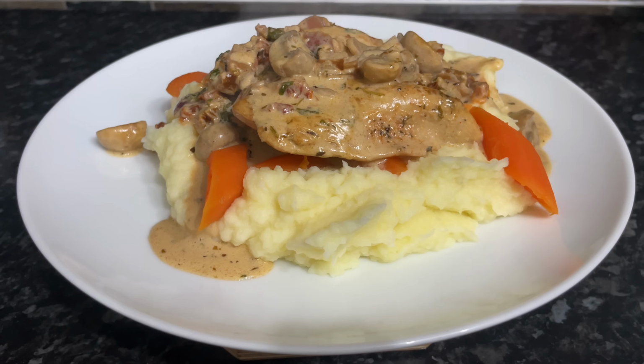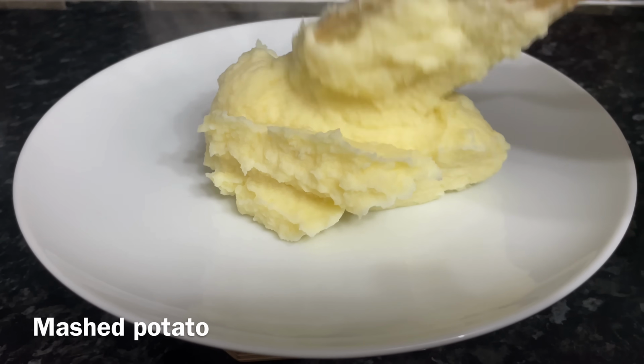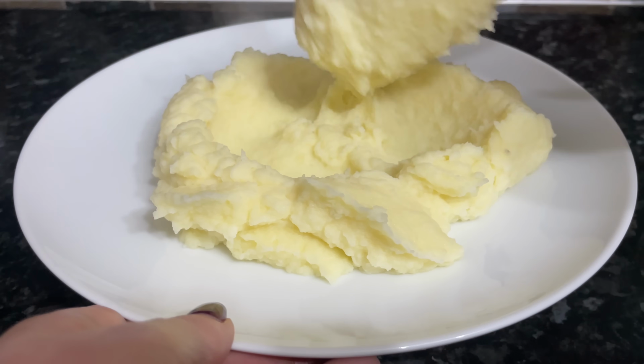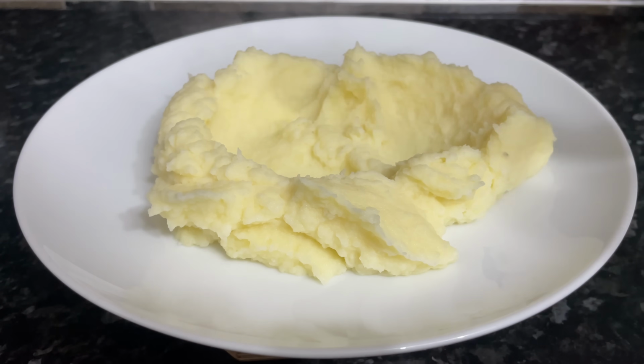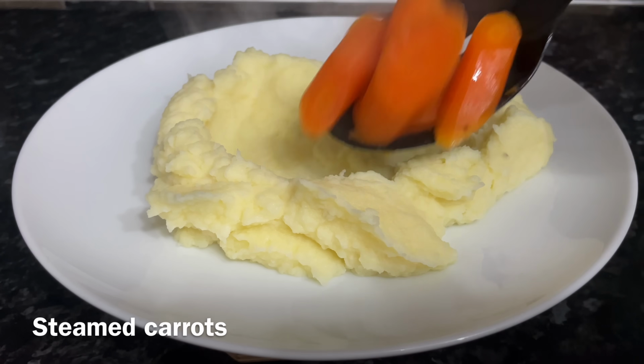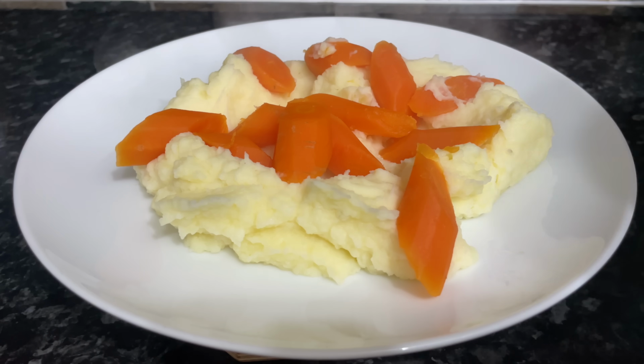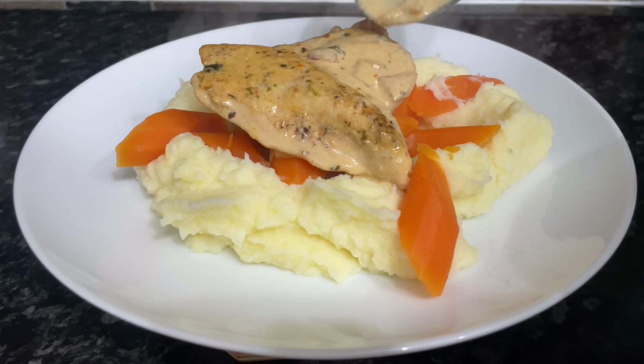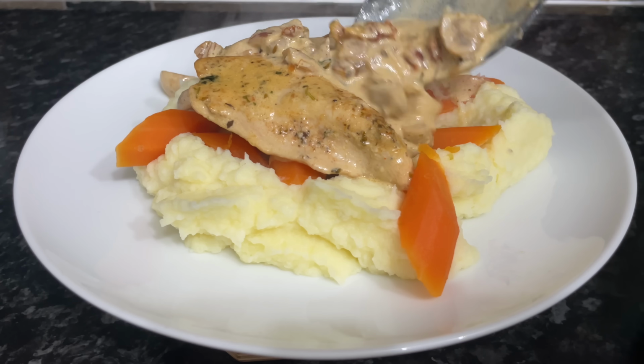I had never had Tuscan chicken before, and I went to my local Italian and I had the Tuscan chicken, and I never looked back since. It was so tasty. So I have made some creamy mashed potato for the bottom, and I've steamed some carrots as well, just for a wee texture change. And that's the chicken breast there, and that beautiful Tuscan sauce.